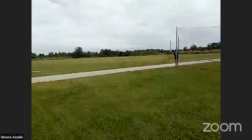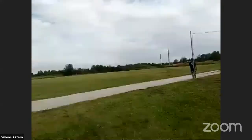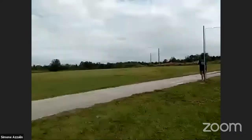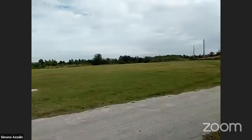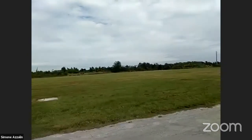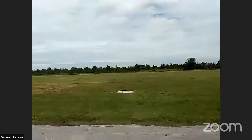You want to get a little closer? Yeah, let's get a little bit closer so you guys can see. There it is. So you can see how smooth it is now.